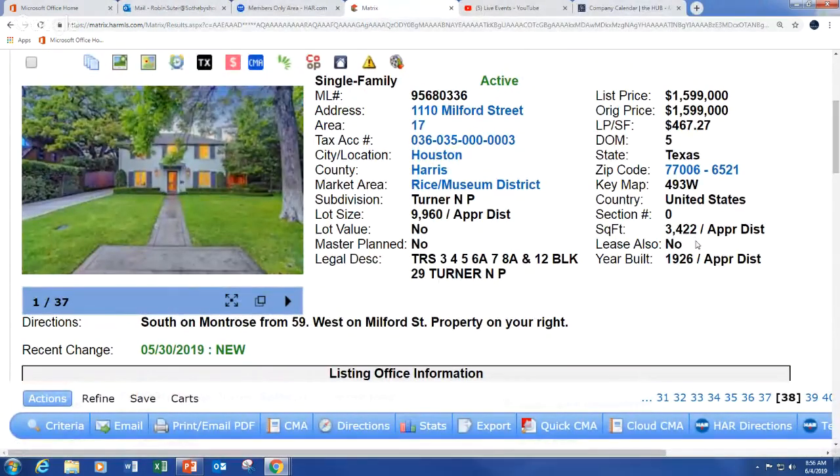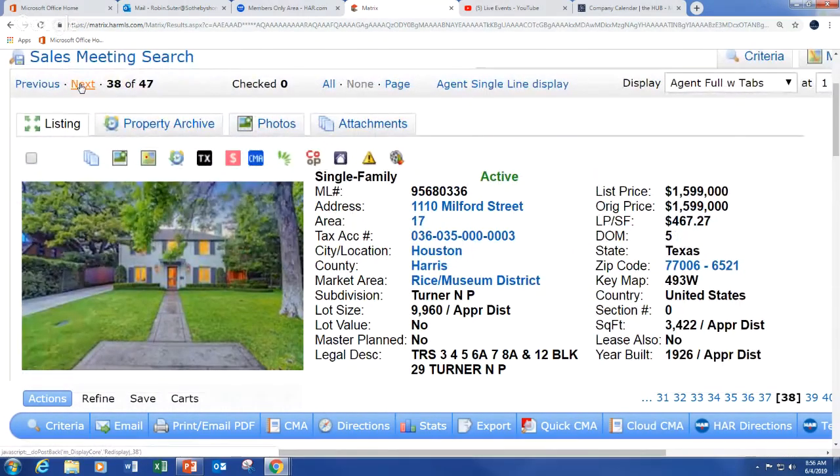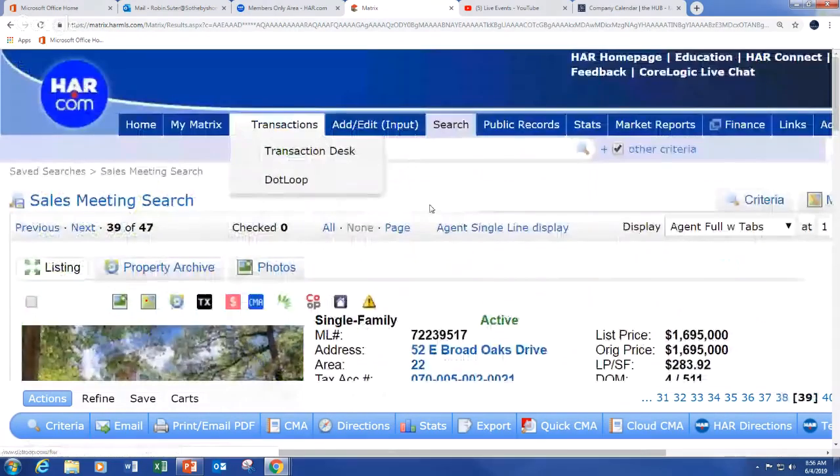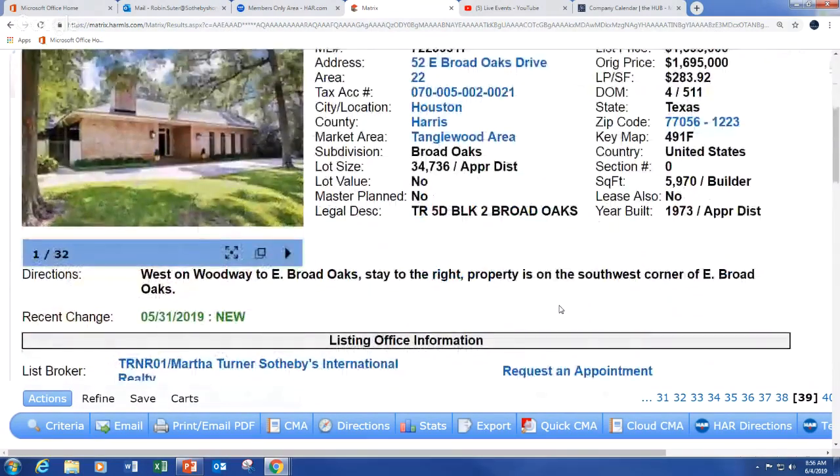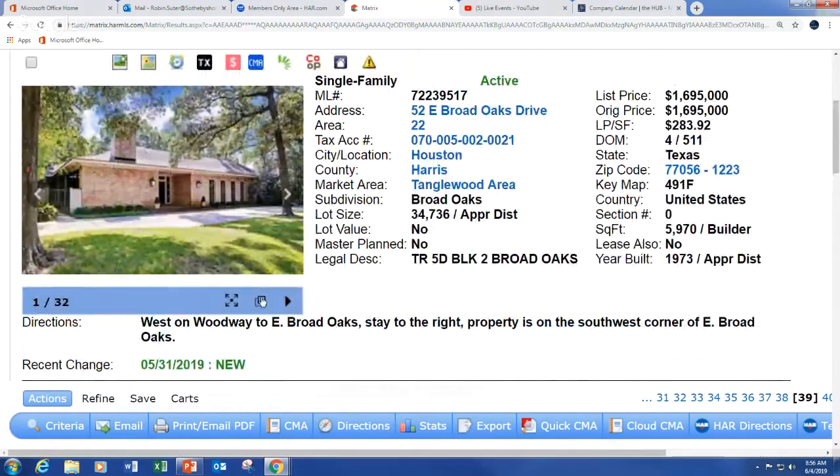It's 3422. Oh, sorry, whoops. That's a big move too, big lot, almost 10,000. The pool is really pretty. 52 East Broad Oaks, $1,695,000, Janet Giamava.